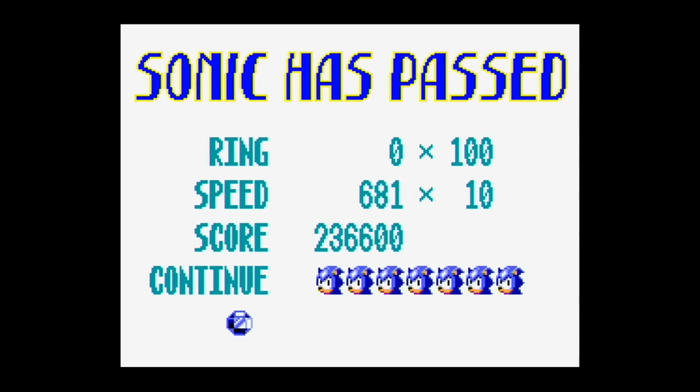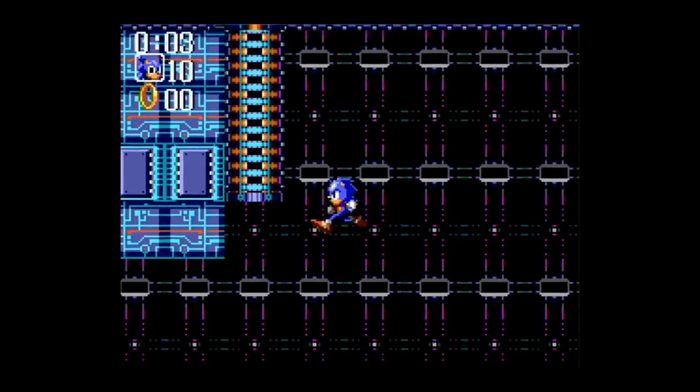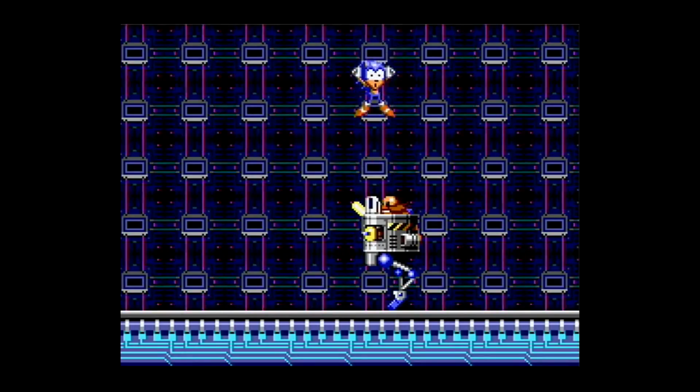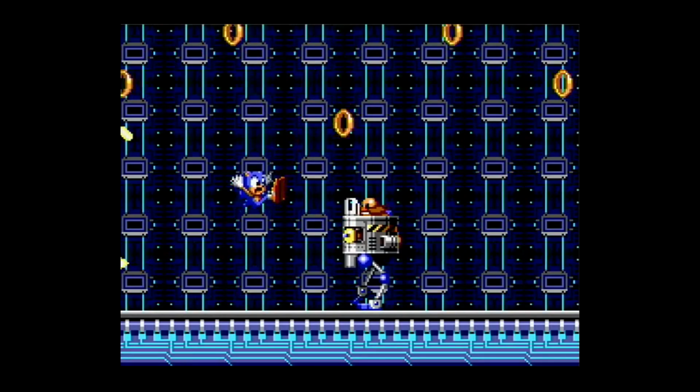Evidently, my dozens of lives and continues was actually worth a damn because I died dozens upon dozens of times, as Eggman's final mech in this game does not play well at all with the butter physics these Game Gear games have. I can barely dodge these projectiles.